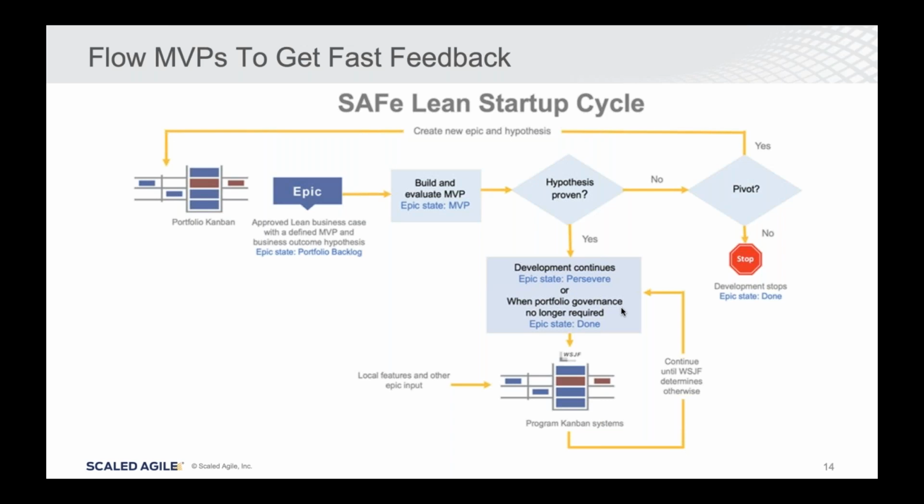And I was wondering if you might talk about some of the ways that you've seen your clients use multiple MVPs in a startup cycle as opposed to a single MVP.